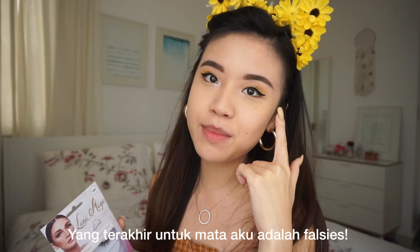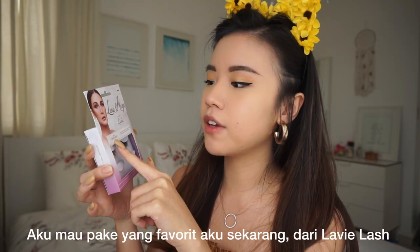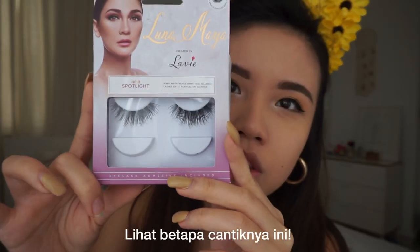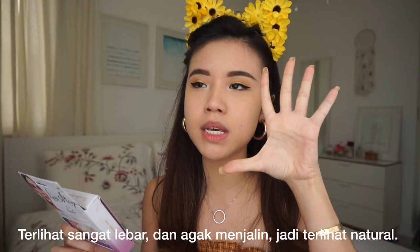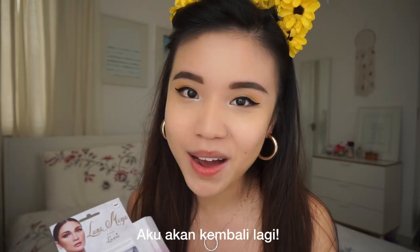Trust. Final step for my eyes is to put on falsies. I'm using my current favorite from Lavie Lash. It's called Spotlight and it's their collaboration with Luna Maya. Just look how beautiful it looks. It just looks very wispy, kind of interlaced, so it looks very natural. And I'll be right back.